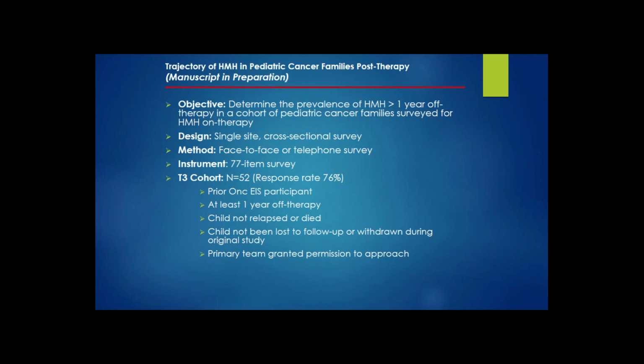Families for this were asked to complete a single follow-up survey. Again, it was administered either face-to-face or by telephone. And here we had 52 of the original 99 participants, and that was mostly due to our eligibility criteria. They had to have previously participated in the prior study. Their child had to be at least 1 year off therapy.